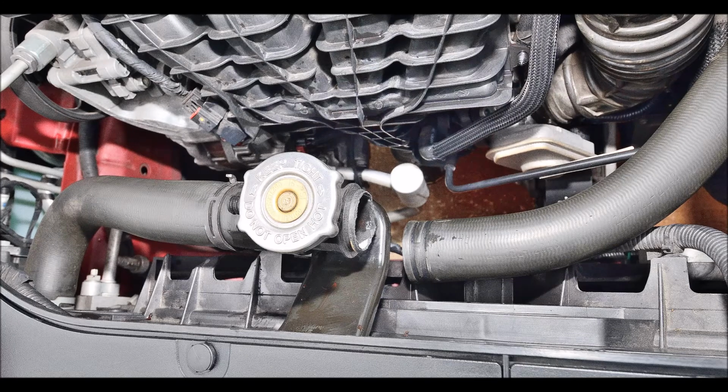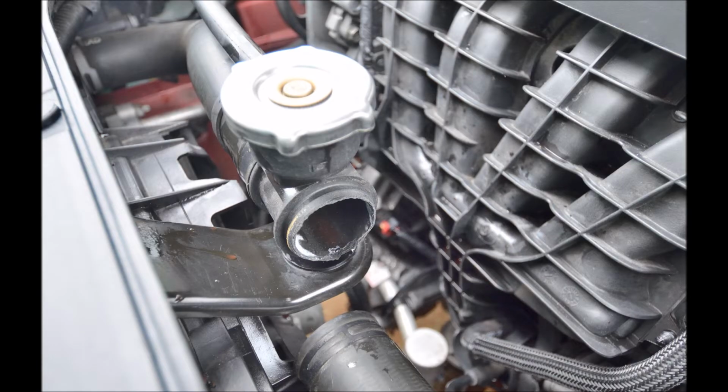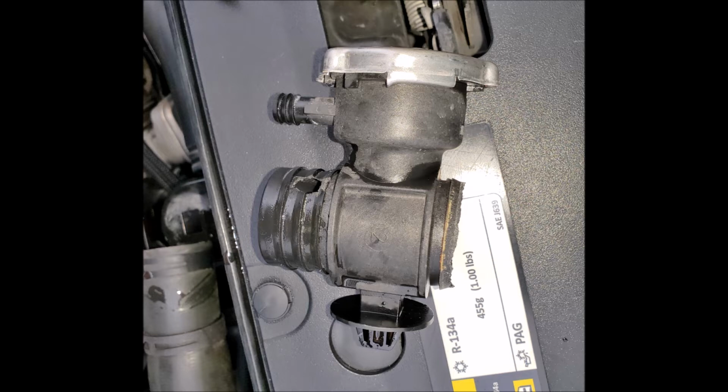This picture shows where the T filler neck is on my 2014 Dodge Avenger that's about 5.5 years old with 84,000 miles on it. This T filler neck ruptured and all the coolant came out while I was driving my car. The alarm chime went off on the dashboard and I saw a red warning light, and also my temperature gauge started to climb all the way to the high mark.